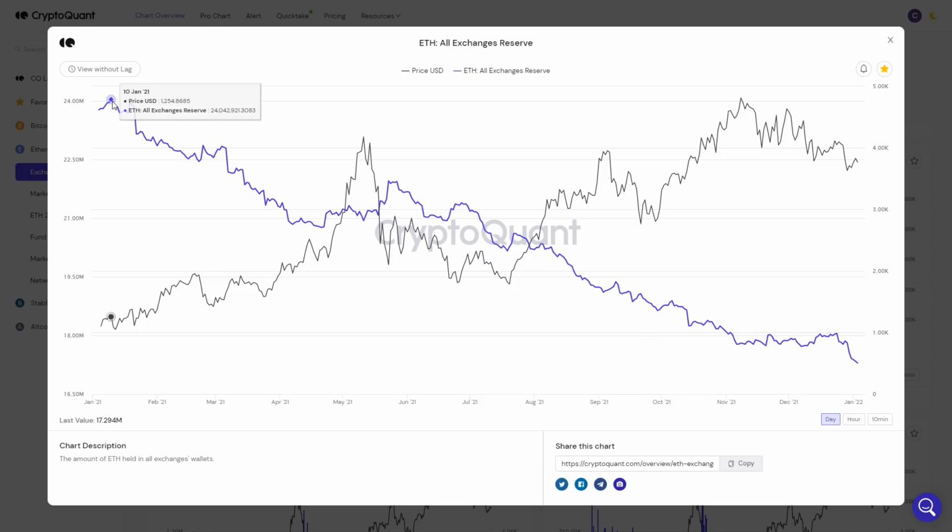And in fact, around 1 year ago, back in the beginning of 2021, there was around 24 million Ethereum sitting on exchanges. And right now, there's approximately 17.3 million Ethereum sitting on exchanges. So in about 1 year, there's been approximately 6.7 million Ethereum move off exchanges, which equates to around 25.5 billion US dollars at the current price of Ethereum. So obviously $25 billion worth of Ethereum is a lot of Ethereum.